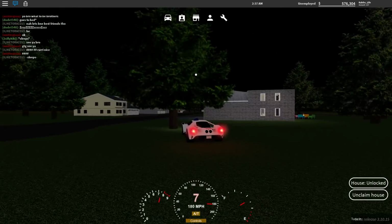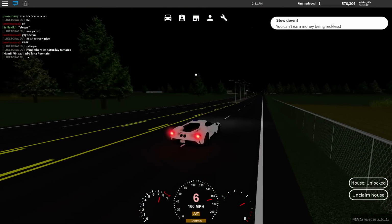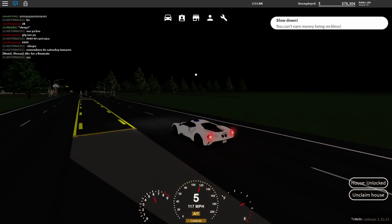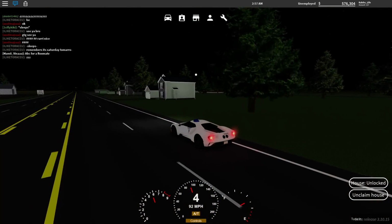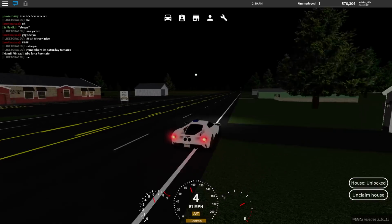Oh my god. And I've just been farming lately, just driving around, actually driving respectfully, because you don't earn money when you go super fast, so that's fun.